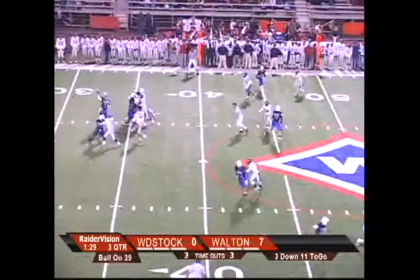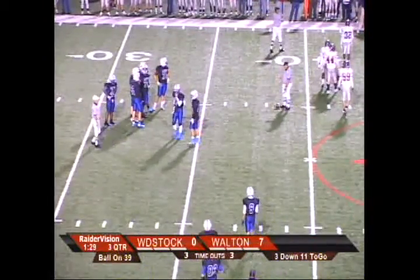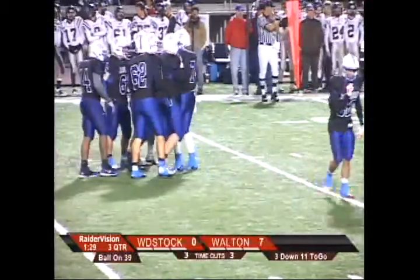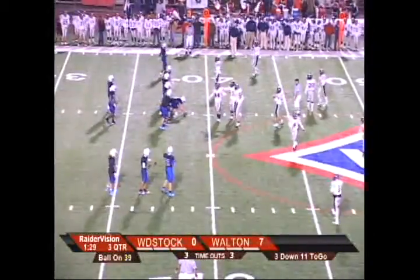Here's the replay. And a good job by Santiago to step in front of that one. So 3rd down now and 11 for the Raiders. A little speed out to Jim Hogue right there that the defender undercut. Very fortunate that didn't get picked or go further.